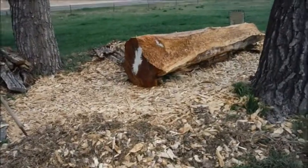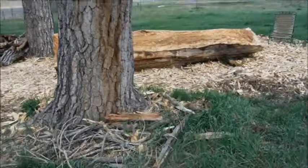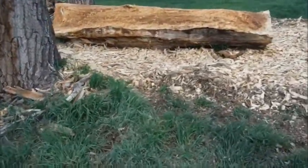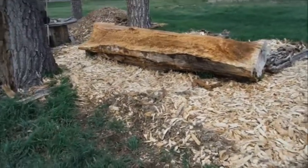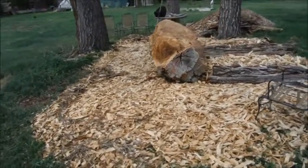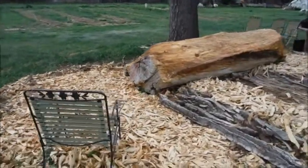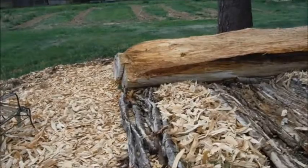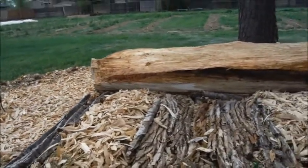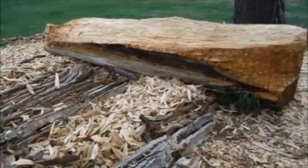This canoe is something else. You'll see. I just cleaned up the whole chopping area. Got rid of the bark and swept in a bunch of the chips. Can't get around this one.